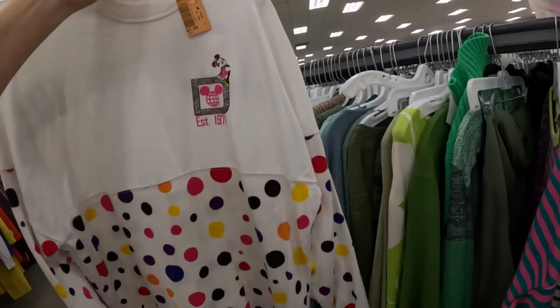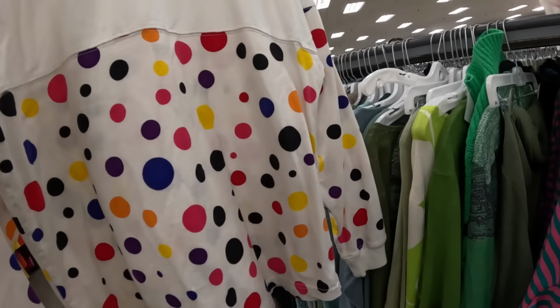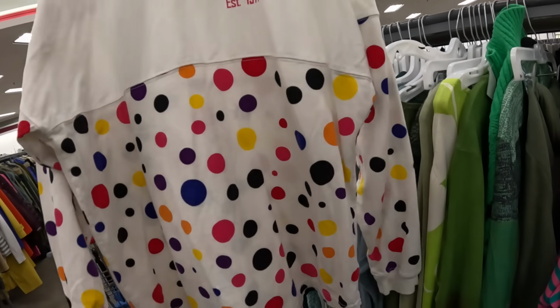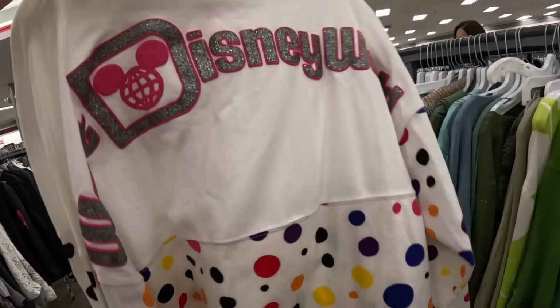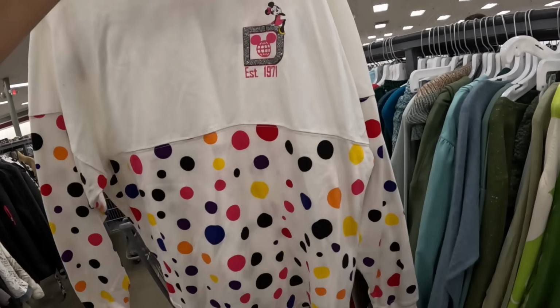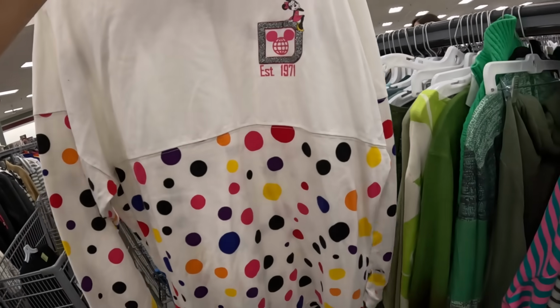This is supposed to be sweaters. That looks like Wonder Bread, doesn't it? Do you guys remember the Wonder Bread label? Do they still have that polka dot pattern? Okay, that is really cute. $7.99. Again, I need this to be $4.99.